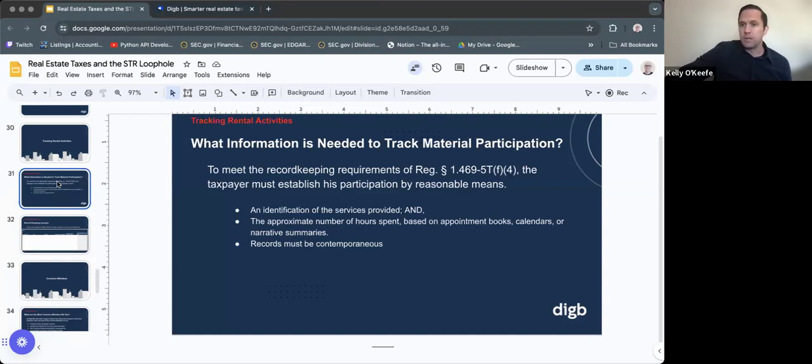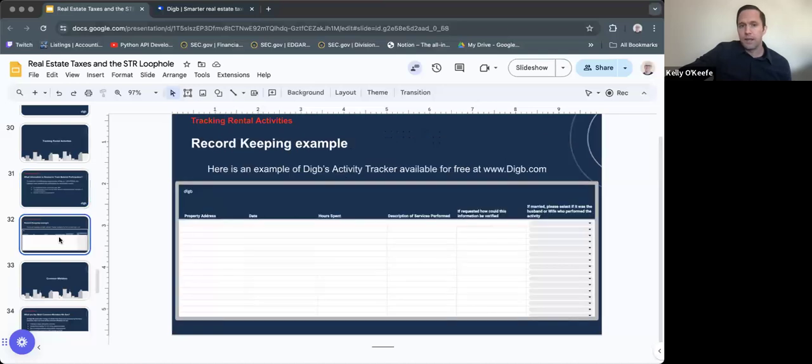And then these records need to be contemporaneous. What that means is, the case that kind of pushed this out was somebody had created the record after the fact that magically had them meeting exactly 100 or 500 hours. And the IRS actually ended up throwing it out of court because they could clearly see that it was made after the fact, using the timestamps in the Excel file that they'd used to do it. So it needs to be from the time frame when the activity was actually completed. And if you do need to go back, it's more than okay to look at calendars and appointment books to really substantiate that.